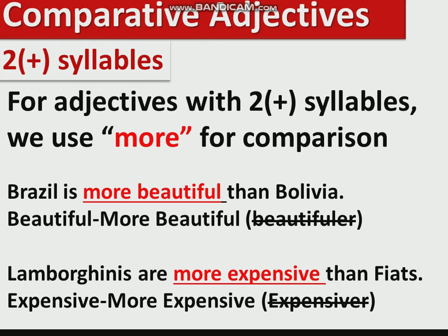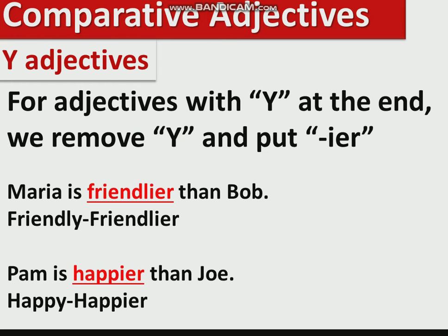All right, now for adjectives with 2 or more syllables, dois or mais syllabas, we use more for comparative adjectives. For example, Brazil is more beautiful than Bolivia. Beautiful has 3 syllables. So, beautiful in the comparative, more beautiful. Here, Lamborghinis are more expensive than Fiats. Expensive, 3 syllables. In the comparative, more expensive. In Portuguese, mais caro. Lamborghinis are more expensive than Fiats.